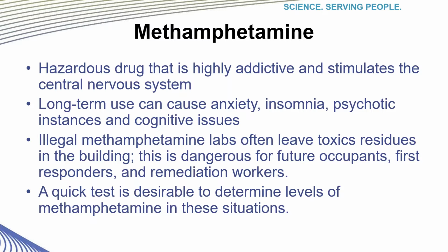The first chemical that we're going to talk about today is methamphetamine. Methamphetamine is a hazardous drug that is highly addictive and stimulates the central nervous system. Long-term use can cause anxiety, insomnia, psychotic instances, and cognitive issues. Illegal methamphetamine labs often leave toxic residues in the building. This is dangerous for future occupants, first responders, and remediation workers. A quick test is desirable to determine levels of methamphetamine in these situations.